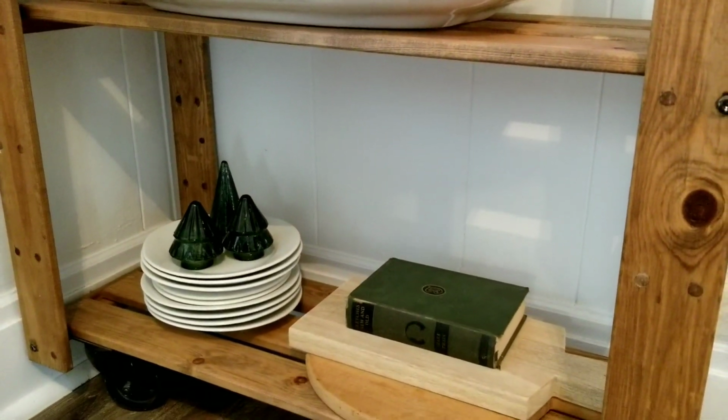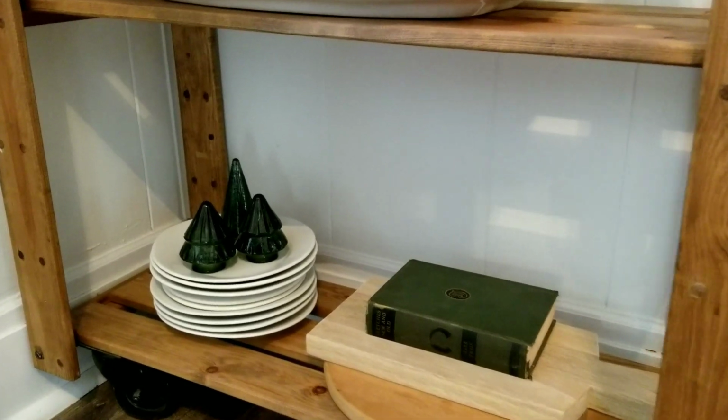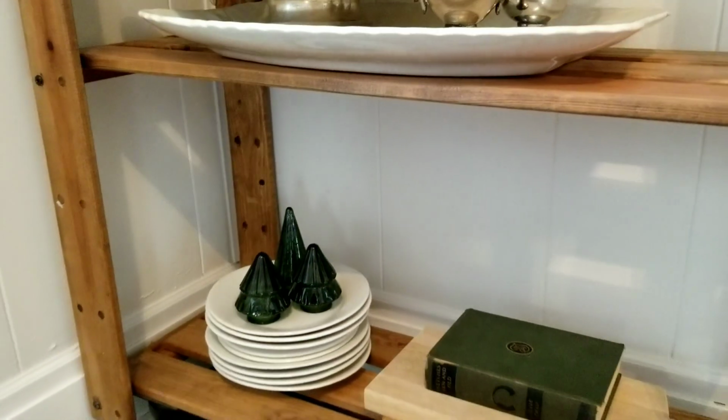Now down here, those trees are the only thing I've picked up this year, and they were from the Target dollar spot. They were $1 a piece, but they have a similar look to the mercury glass ones. But I like that they're tiny. They just go nicely on a stack right there.